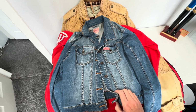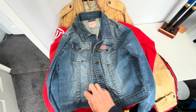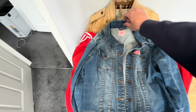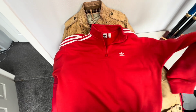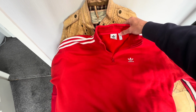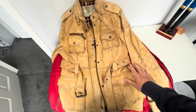A nice ladies Superdry, like cropped denim jacket. I think Belle's taking a claim to this one. £5 paid. If I'm selling it, it's about 20. An Adidas red tracky quarter zip. £3 paid on this. That's a UK 10. Probably a 20 pound-ish, 25.